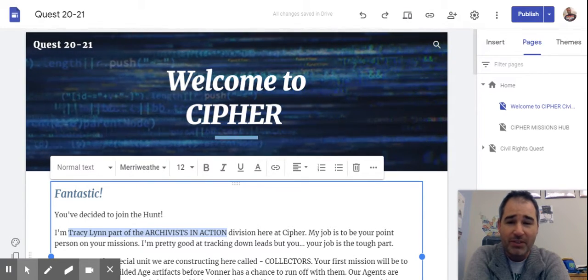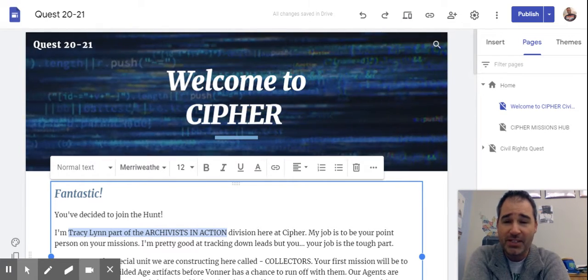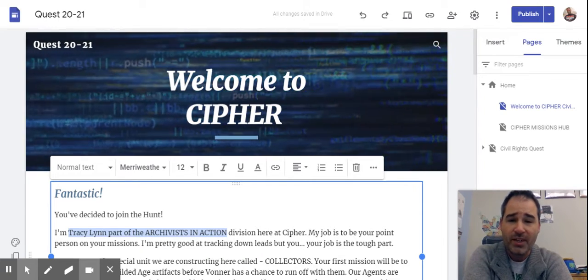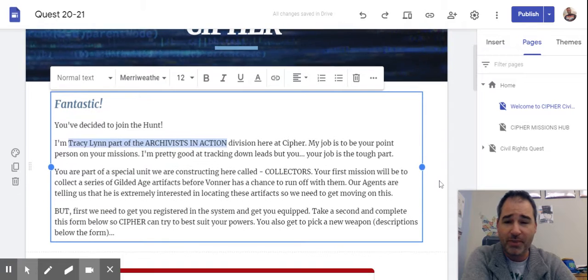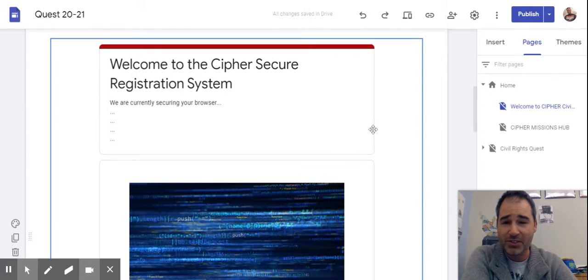So they received the email, they've accepted the call to adventure. It's specifically for this civil rights adventure that they're going to go on. And then from here, they're going to meet their mentor. So this is Tracy Lynn. They've met her. They're going to register with CIPHER. Right, here's our secure system.